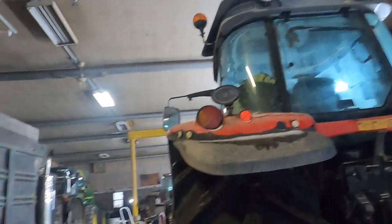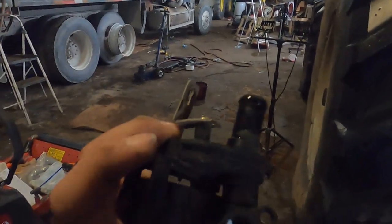We are working on the little 84 now. This has been on order. This is the valve.